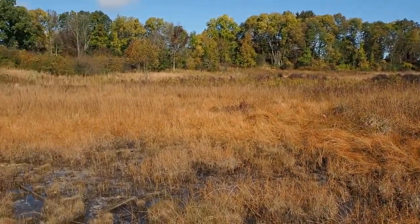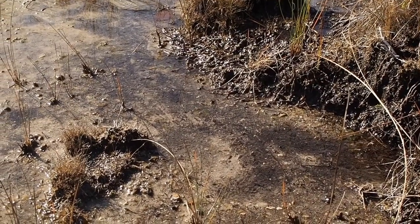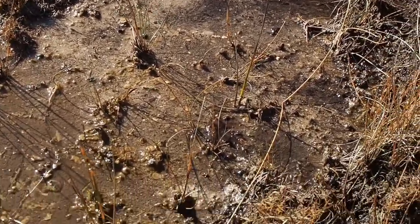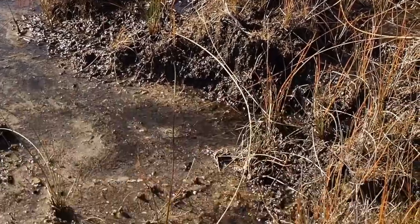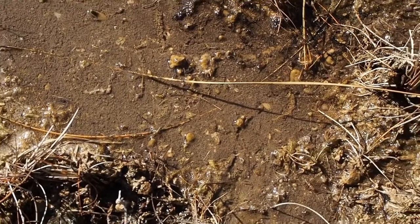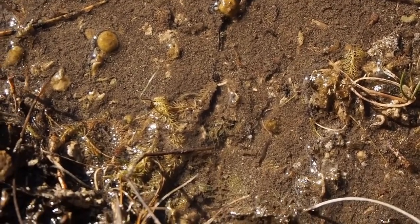Does anybody have a guess where some of these really cool plants get their nutrients? If you guess that those plants get their nutrients from animals, you are correct. There are 3 different kinds of carnivorous plants that live in fens. And the first one we're looking at is called Bladderwort. These live actually in the water in a fen. So as it's coming, this water is groundwater coming from the hilly areas we looked at earlier.